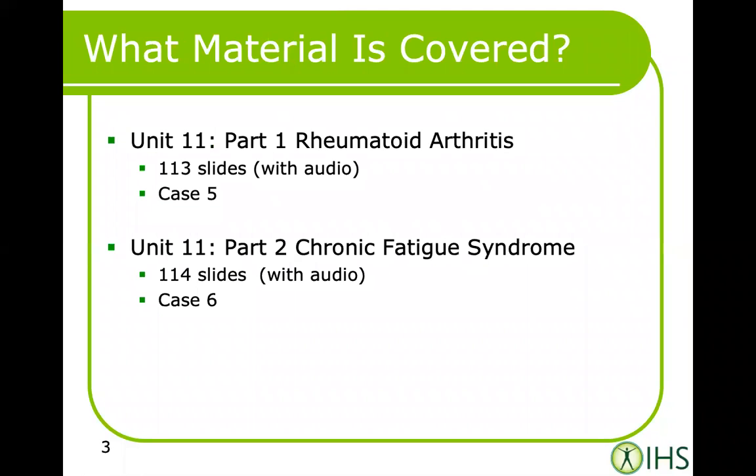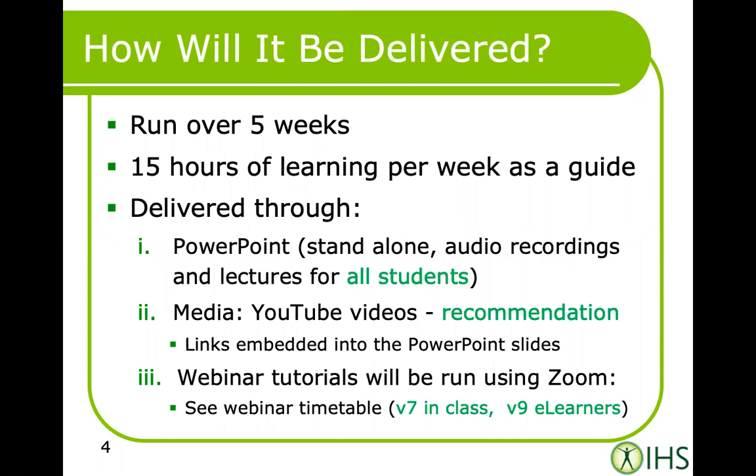Considering that it's a 5-week unit, you only have 2 big PowerPoints once you've done the revision work, which is nice. You know, you don't have, like in some of the other units, maybe 5 or 6 parts, there's really only 2 for this unit. So it's 5 weeks delivered through the PowerPoints, and we have the lecture, which is open to everybody this time around. And it's brilliant to see quite a lot of the e-learners are coming on board for the weekend, which is great. Then we have quite a few YouTube videos that are embedded within the PowerPoints.